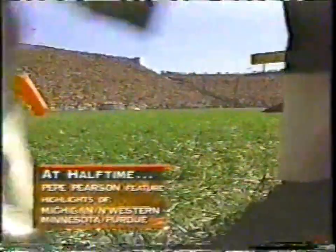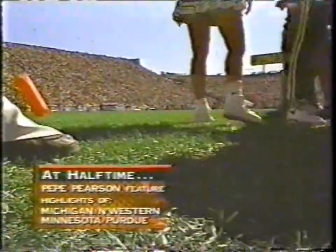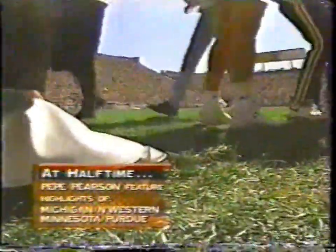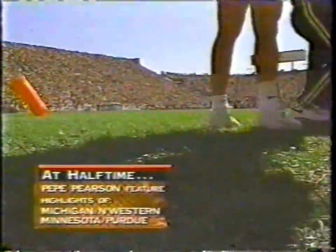At the half, we'll be sending it back to Mike Gleason in the Big Ten studio, and have a look at Pepe Pearson, the outstanding running back from Ohio State, and we'll have highlights of other games from around the Big Ten, Michigan and Northwestern, Minnesota and Purdue.